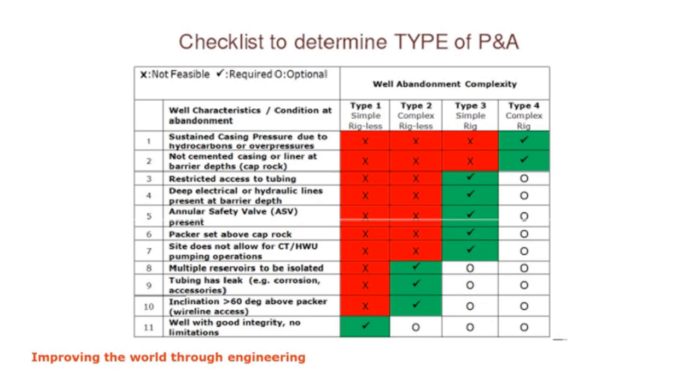maybe doing a bit of casing cutting, maybe pulling casings, maybe going in there with logs, and maybe going in perforating the annulus and trying to get a seal. So there are some well characteristics that can point you to where you need to be. It's a very good ready reckoner to start off with. So if you've got sustained casing pressure, then there's no choice. You need a complex rig.